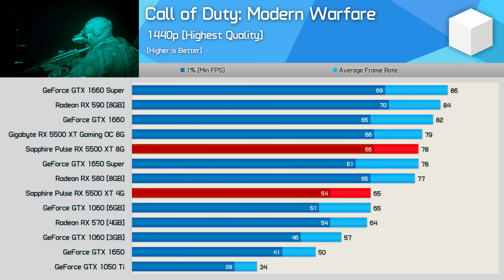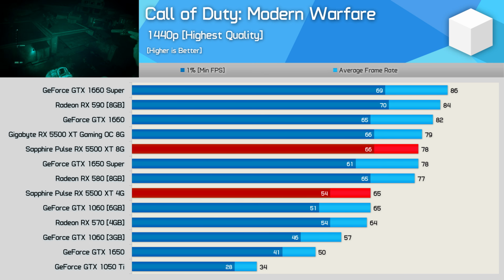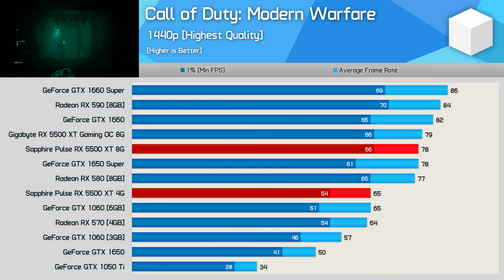The drop-off at 1440p was just as harsh. Here the 4GB version was 17% slower, and again the 4GB 1650 Super didn't appear to suffer the same fate, which is quite interesting. Again, with the 4GB 5500 XT, you're looking at RX 570-like performance.